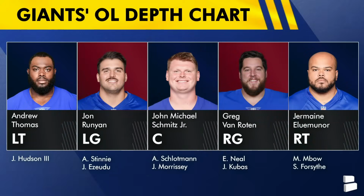There was a practice fight a couple of days ago. Jermaine Eluemunor and James Hudson got in a fight with Brian Burns and Kayvon Thibodeaux. And yeah, if people were beating my ass on a football field the way the Giants D-line has been beating the Giants O-line, I'd probably want to fight them too.